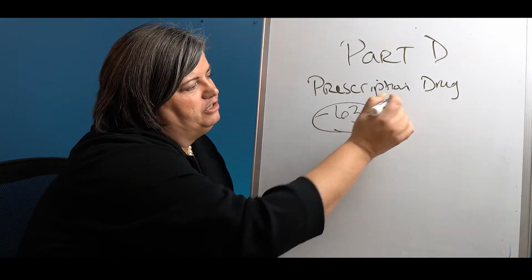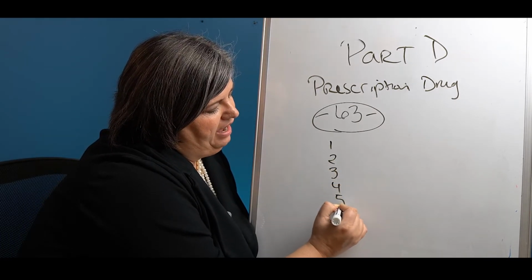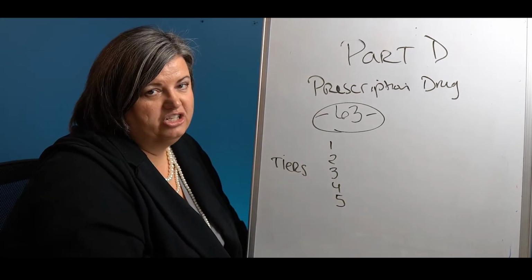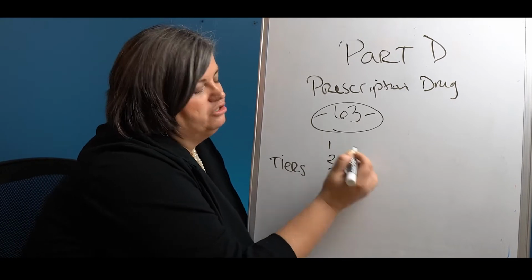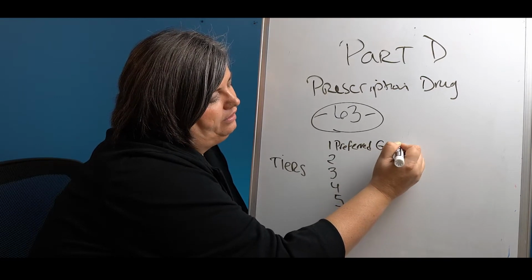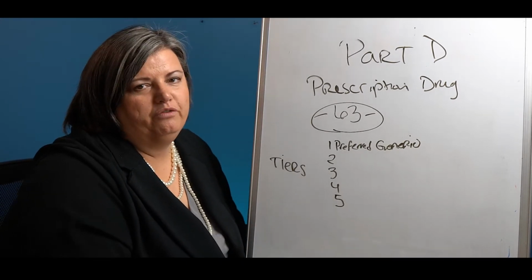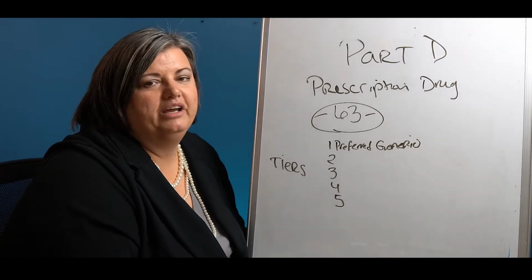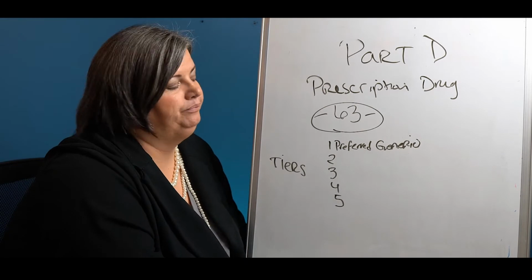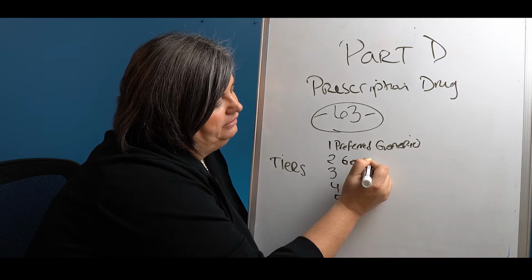So your Part D prescription drugs, there's usually 1, 2, 3, 4, and 5 tiers. These are your tiers. These are the levels of your medication. So tier 1 is usually your preferred generic drugs. So these are your drugs like lisinopril, levothyroxine, metformin. Those are generally considered tier 1 preferred generic drugs and are usually very, very inexpensive on your Part D plan. Then you have tier 2 drugs, which are kind of just your standard generic drugs.